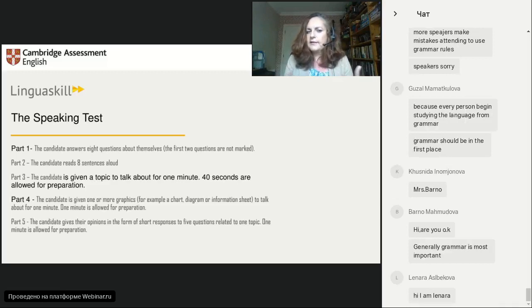And they become slightly more challenging because they might need to use more future tense or past tenses as they go through.